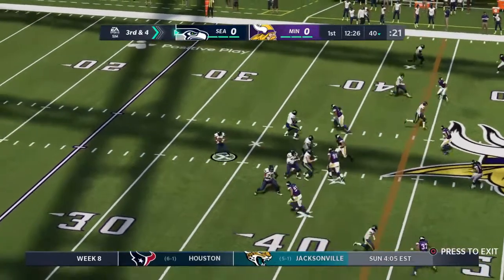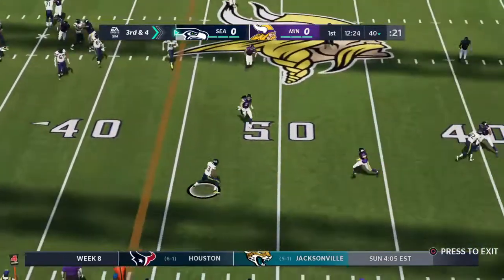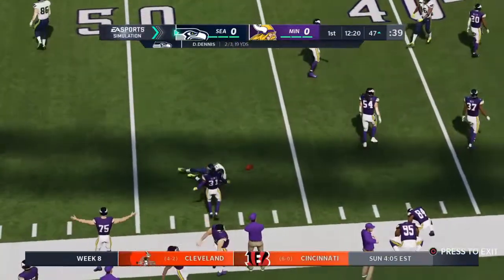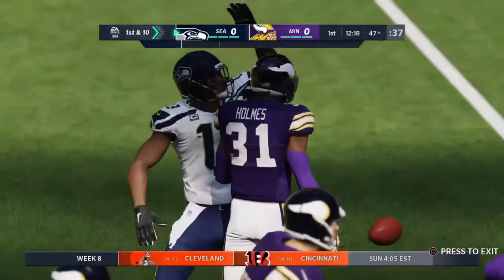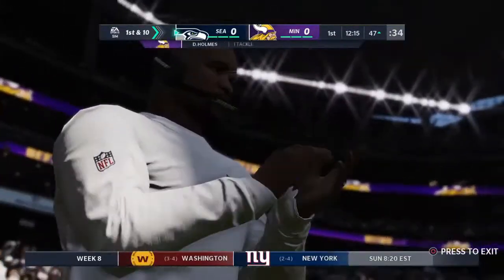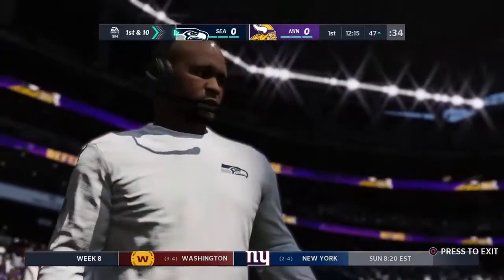And it's 3rd down. Out of the gun. They'll look to throw. Quick hitter here. It's complete. And he is going to have a Seahawks 1st down as they're able to get the 3rd down conversion. 1st down Seattle on a pickup of 13.